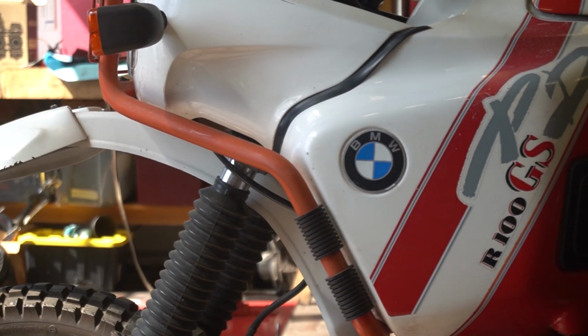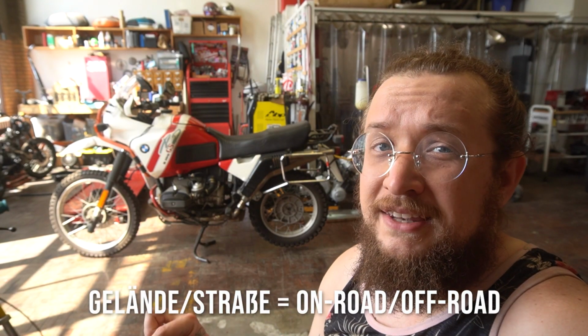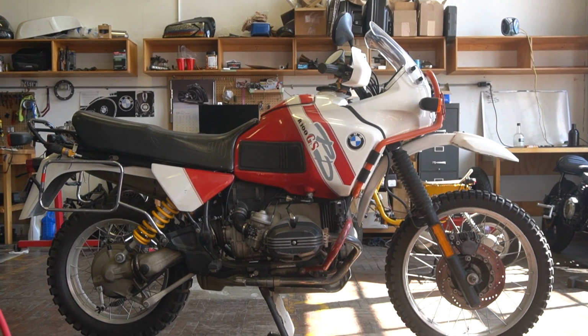This is the newest bike to hit the shop. It is a 1992 BMW R100GSPD. The GS denotes that this is the adventure model, and the PD stands for Paris-Dakar, the world-famous rally race that once went between the two cities and now is pretty much everywhere else but there. The earlier models actually did say Paris-Dakar on the tank, but legal issues forced BMW to change that to a PD in 1992.